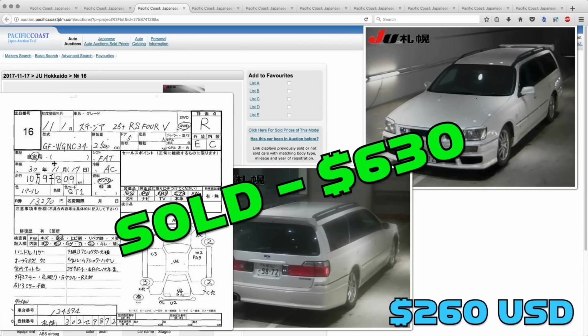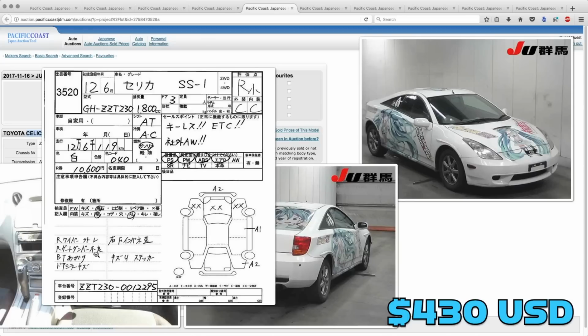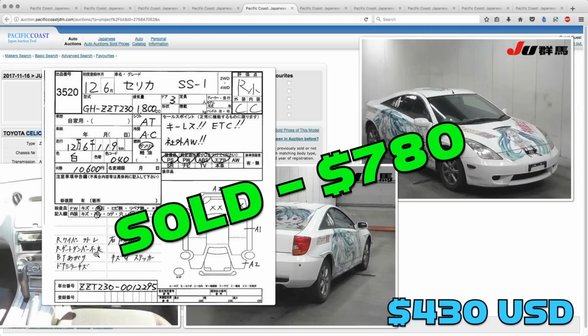The Nissan Stagea 25T RS did go for more than Derek's bid, but I'd say it was still a bargain at $630. The Civic Type R also went for quite a bit over Derek's guess. That one sold for $5,470. Unlike Derek, there's somebody out there who really appreciates a good Hatsune Miku Itachi car. This one went for almost double his guess, selling for $780.